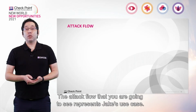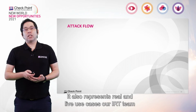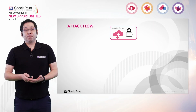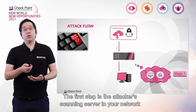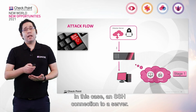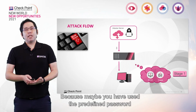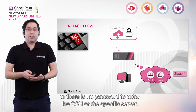The attack flow that you are going to see represents a use case. It also represents real and live use cases our IRT team and lots of researchers have conducted and found in lots of networks. The first step is the attacker scanning a server in your network, and after that, trying to connect. In this case, an SSH connection to a server. It was successful because maybe you have used a predefined password or there is no password.